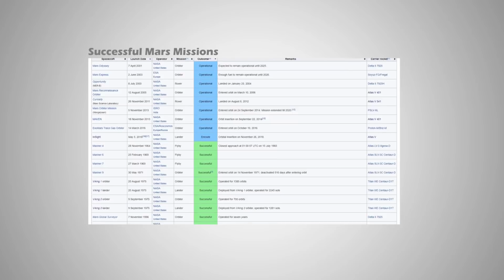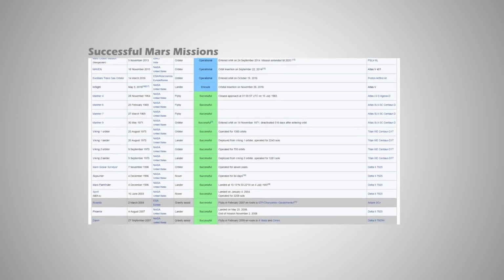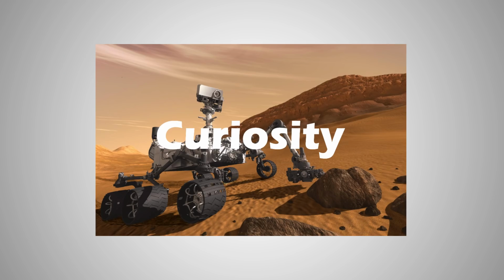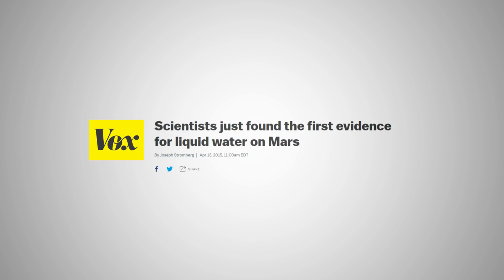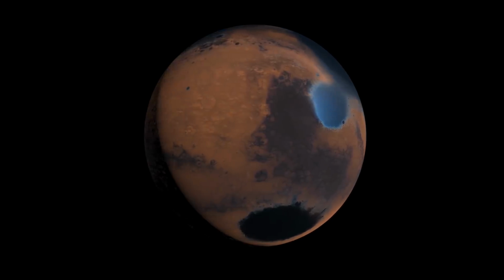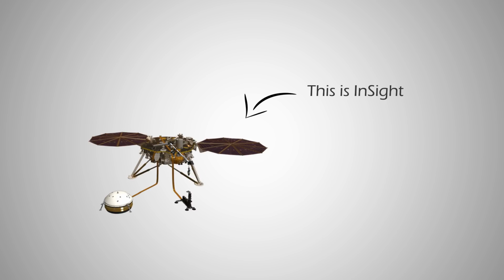Let me explain. Ever since the 1970s, humans have sent many orbiters and landers to Mars, and we have learned quite a lot about our nearest neighbor. For example, the famous Curiosity rover has investigated the radiation level on the Martian surface to prepare us for future manned missions. It has also found potential habitat locations with water sources nearby. The point is, Mars is no longer the strange mystery it was 40 years ago. We have grown to understand it more and more, so the question becomes clear. What can InSight offer us that its predecessors can't?